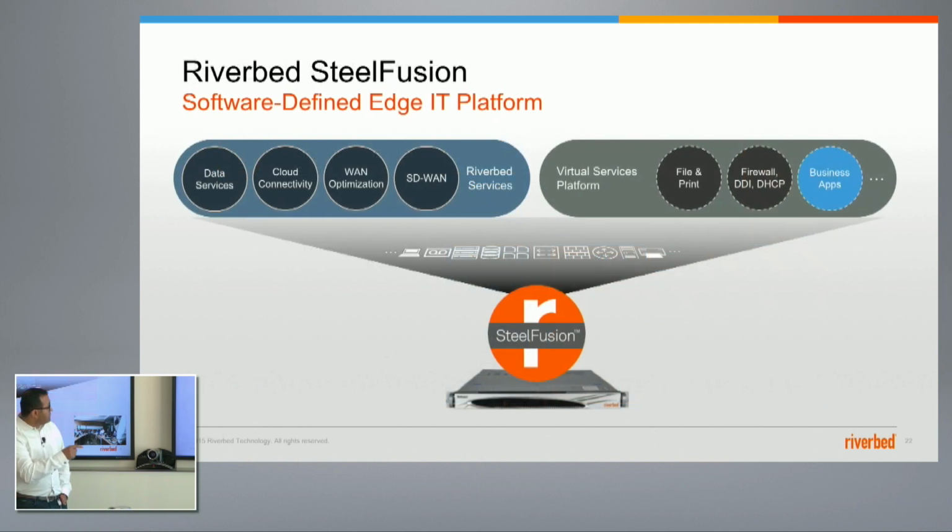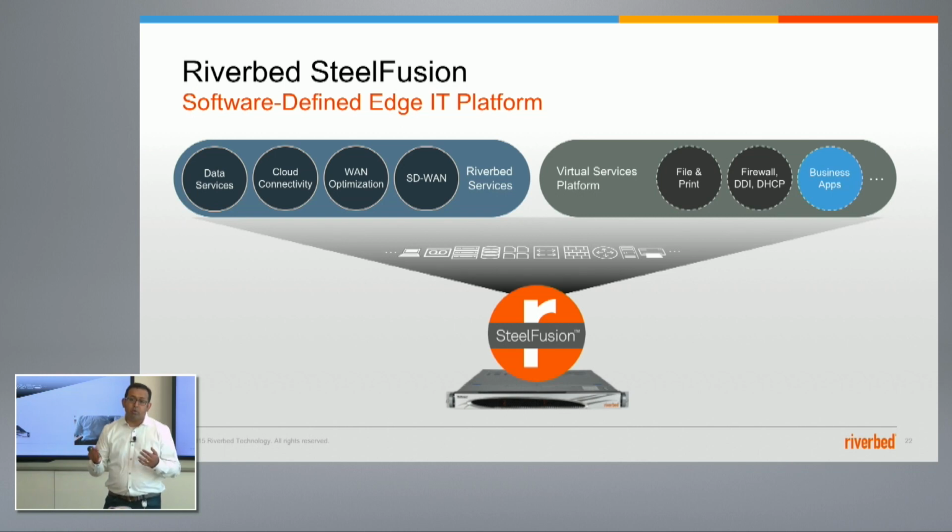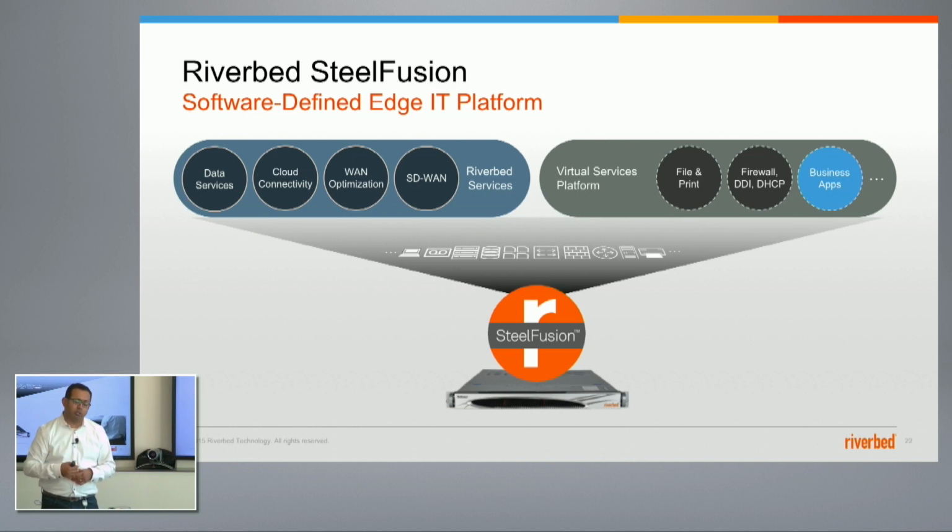We'll go in and click on that and understand a little bit more about how to do that. So fundamentally, what SteelFusion does is it provides you a platform, or the only platform in your edge locations, we call it the Edge IT platform, where you are running all the services and applications that you would run in your remote office or branch office. Now, part of these are typically Riverbed services, such as WAN optimization that Riverbed's been famous for since the early 2000s, having the ability to use commodity internet links and so on, so services like SD-WAN as well, but also the ability to manage all the data in those remote locations.